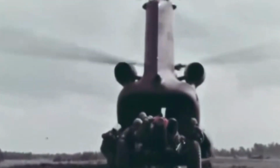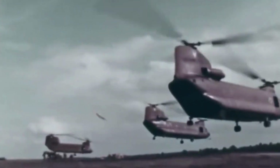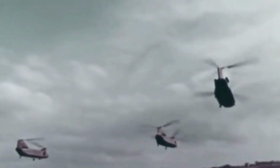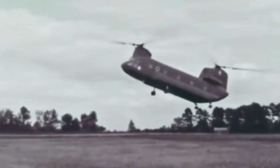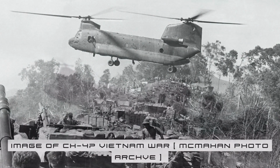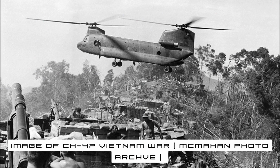One of the earliest conflicts that the Chinook saw significant use in was the Vietnam War, where it was used for a variety of purposes, including troop transport, medical evacuation, and air assault operations. It served as an important logistical vehicle to bring troops and supplies to far-out and desolate observation posts, and was essential for the ever-changing battlefields that filled the vast jungles of Vietnam. The Chinook's ability to carry large numbers of troops and supplies allowed it to support ground troops and play a critical role in the outcome of many military campaigns of the Vietnam War.